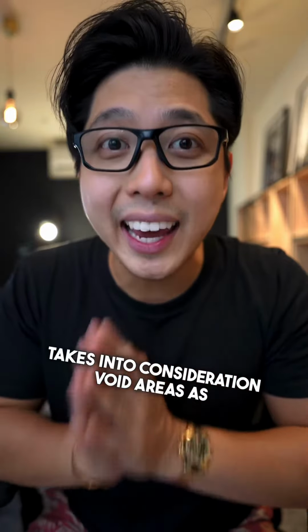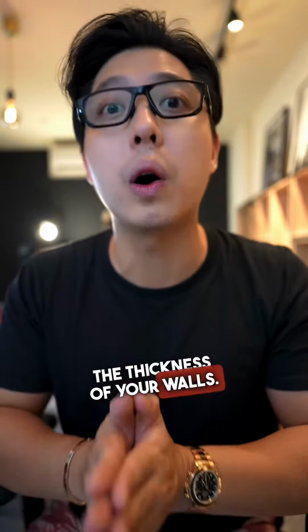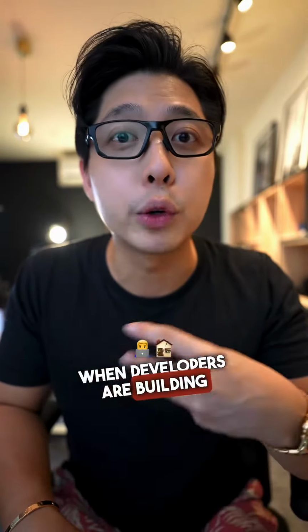So the SLA takes into consideration void areas as part of the GFA. And void areas are basically aircon ledges that are no more than 1 meter wide, the vertical space between your floor and your ceiling, and also half the thickness of your walls. So the three basic things that you need to know is the thinner your walls, the more aircon ledges you have, and the more void areas that you have in between your ceiling and your flooring, the more square footage is going to be reflected on your ownership documents. While the URA doesn't take all these void spaces into consideration when developers are building these properties.